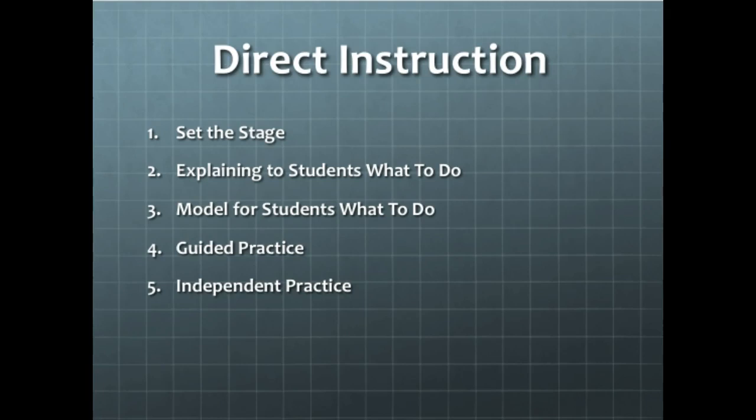Third, we want to model for students what to do. I discovered, I think, I guess. The teacher describes their thinking so that students really understand how to get through the process. Fourth, guided practice, where the student practices using two-column notes, graphic organizer, fist of five, whiteboards, anything like this. Lastly, they need to do independent practice, where they practice the skills they just did in steps three and four. You will notice that each of these steps involves active engagement.